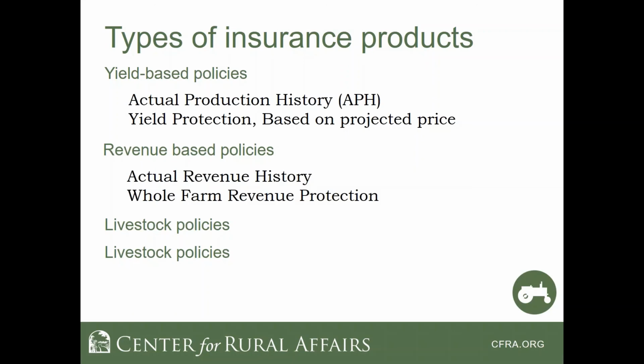Then you have a different category of insurance, which is called revenue-based policies, and this is protecting against unexpected changes in revenue. One of these is actual revenue history, which is the name of the policy. And then, as I've mentioned a couple times, whole farm revenue protection. Livestock policies. There are a couple of livestock policies available also, and we did a webinar on those earlier in 2019, which you can check out on our website.